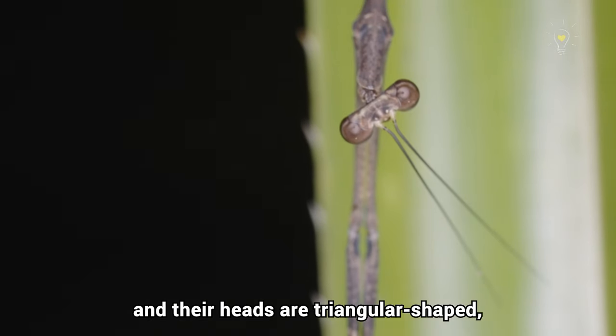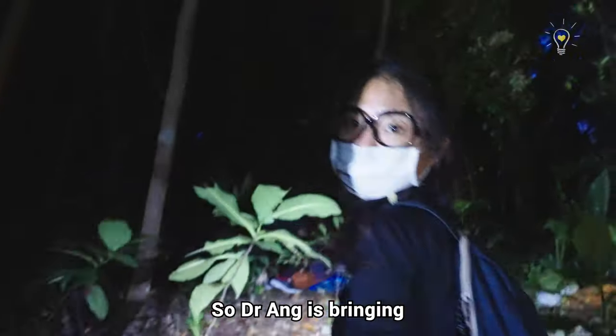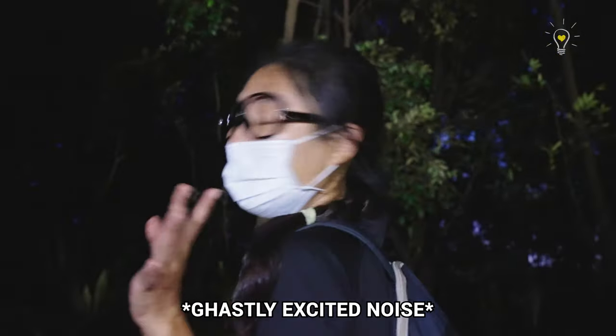And their head, they are triangular shape because their two eyes are adapted to have a wide range of vision because they are predators. So Dr. Ang is bringing some of the students out for a night walk. We're gonna trail behind and see what else we can find.